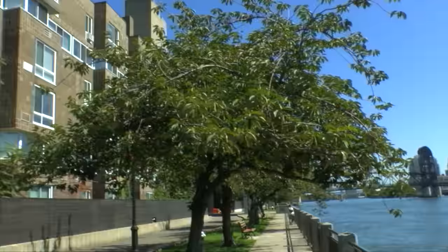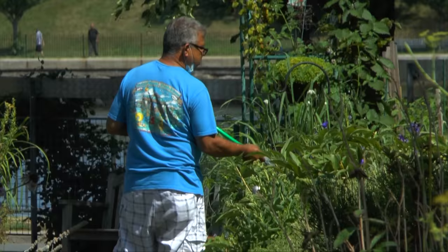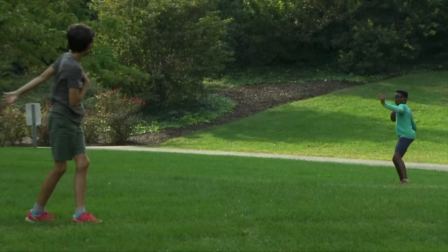So thousands of affordable apartments were built here. The tenants formed a stable community where crime is low and people know each other. It's like a small town in the middle of a big city.